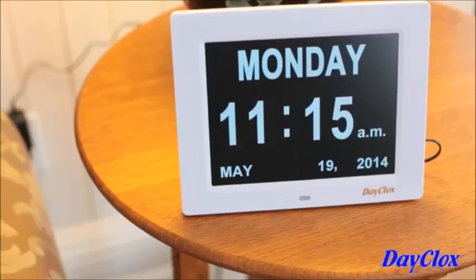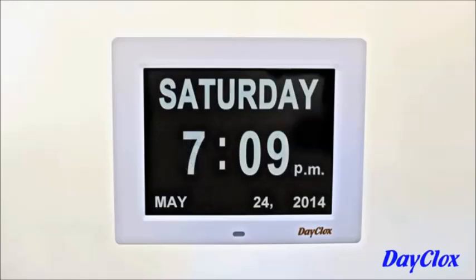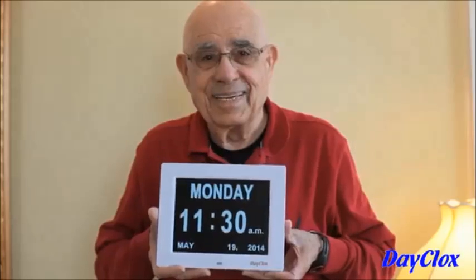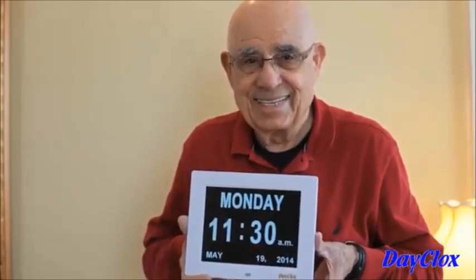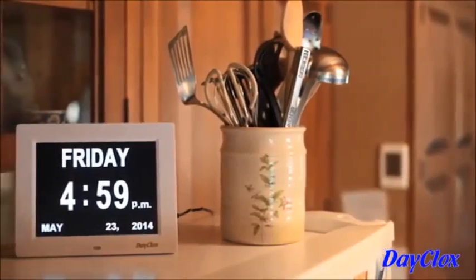Vibrant white letters and numbers stand out against a jet black background during the day, and DayClox automatically switches to a dimmed mode at night. And while technical features are important, what really matters is how something this simple can make such a large difference in the lives of the elderly, the handicapped, or those who take care of them.